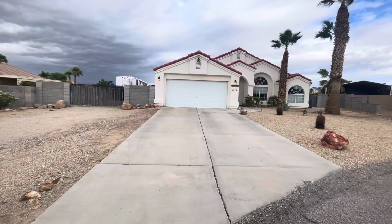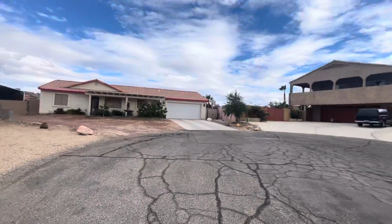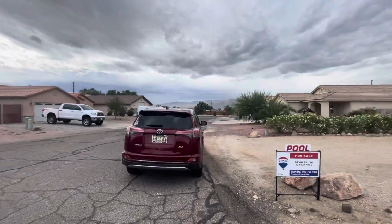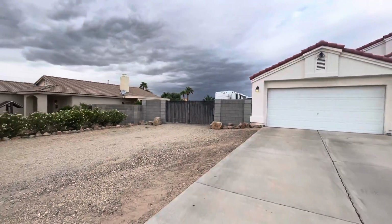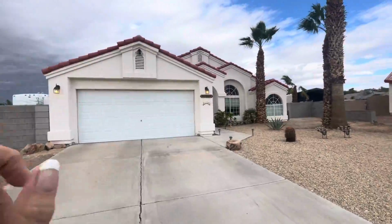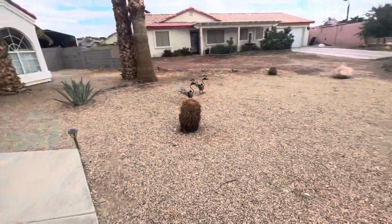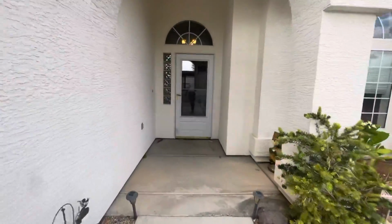Okay, 2015 Mountain View Cove. There's the home, there's the neighborhood. It's on a cul-de-sac, which is great. Neighborhood is nice. It's in a nice area. Got RV parking over there, two-car garage, nice palm trees, nice landscaping, love the peacocks. Here we go.